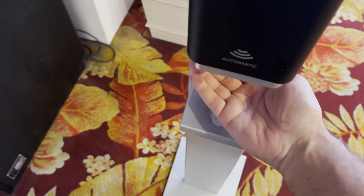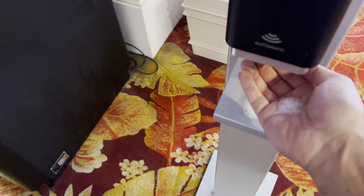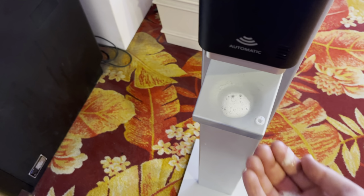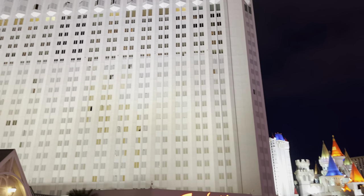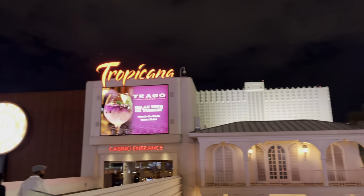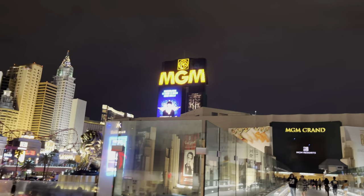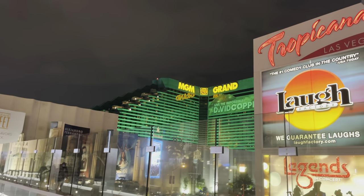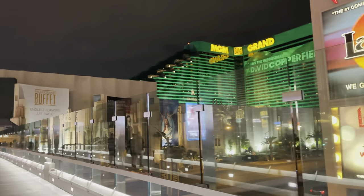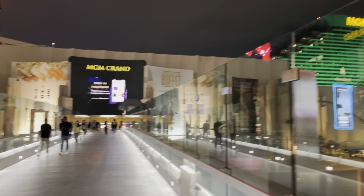Definitely need some of this after that machine. Ooh, very plentiful. Alright, so we're heading out of Tropicana. Cool casino. I would definitely recommend checking that one out. And we're gonna pop over to MGM. It's next on the list. Making our way back towards Cosmo, but I think MGM's gonna be the one tonight. So we'll see when we get over there.